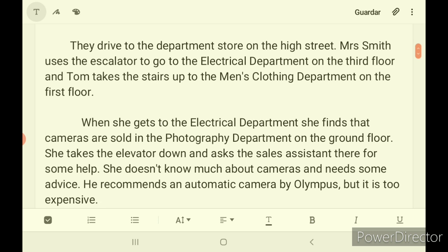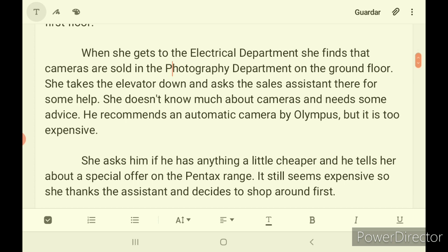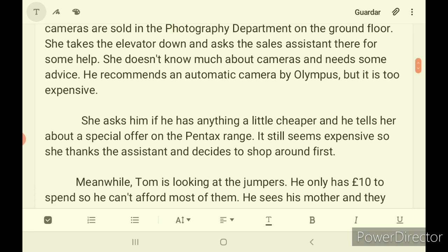When she gets to the electrical department, she finds that cameras are sold in the photography department on the ground floor. She takes the elevator down and asks the sales assistant there for some help. She doesn't know much about cameras and needs some advice. He recommends an automatic camera by Olympus, but it is too expensive. She asks him if he has anything a little cheaper, and he tells her about a special offer on the Pentax range. It still seems expensive, so she thanks the assistant and decides to shop around first.